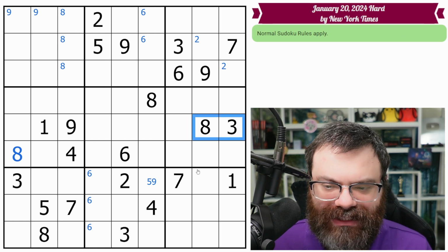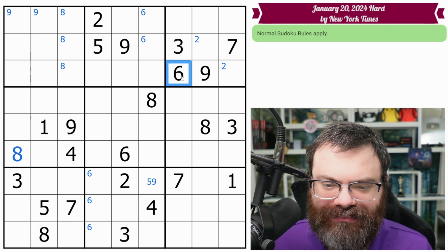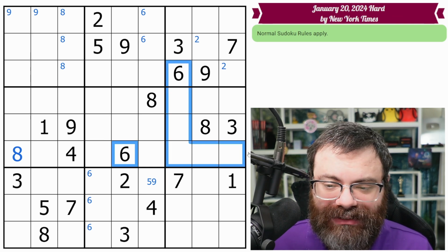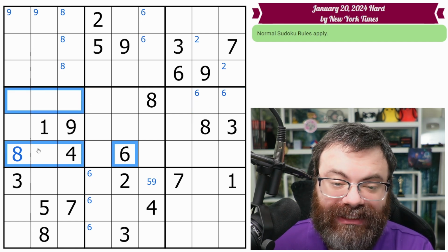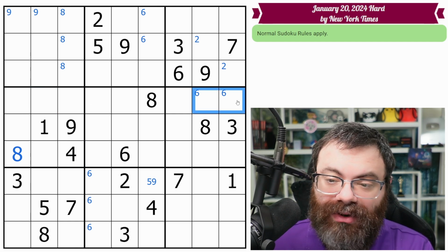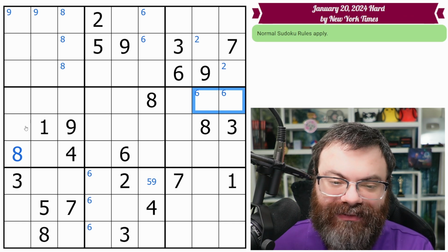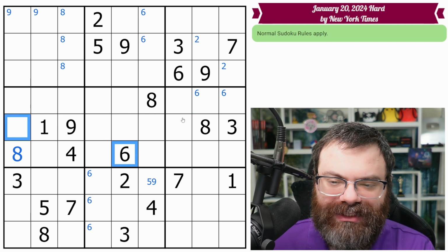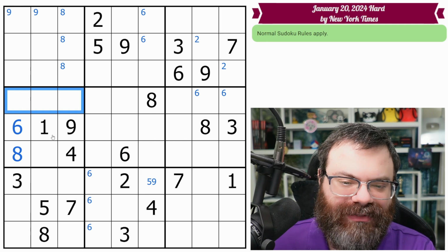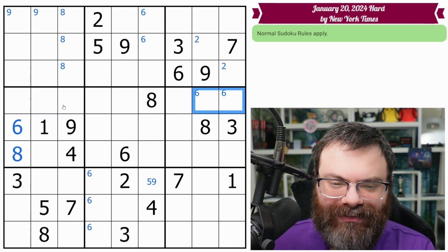Is there a crossing on this 5, 8, 3? So the candidates would be 6 and 7. Yep, there's a crossing on the 6s. So there's a 6 up here. That 6 looks left, this 6 looks left. So again, this is pointing. You're always going to get pointing unless you miss that there's already a 6 in this box, which is fine. That's another way of just finding a normal scan. But anyway, the 6 goes here. This is the only place for 6 in this box now because we can't put it up here. So that's the other case where I was like, okay, you can get hidden singles.